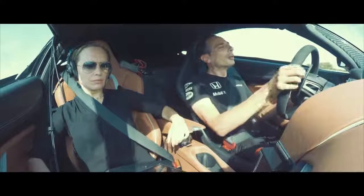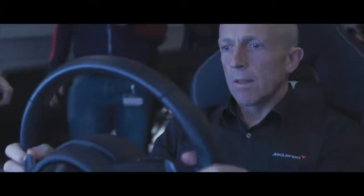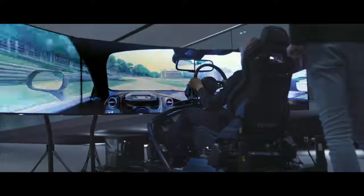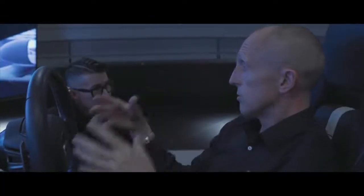With the development cycle of the real-world 720S complete, it was time to gauge the performance of the Project Cars 2 version. First test, I wasn't so impressed. I was impressed with everything but the feel and the performance and the handling of my car in this virtual world.